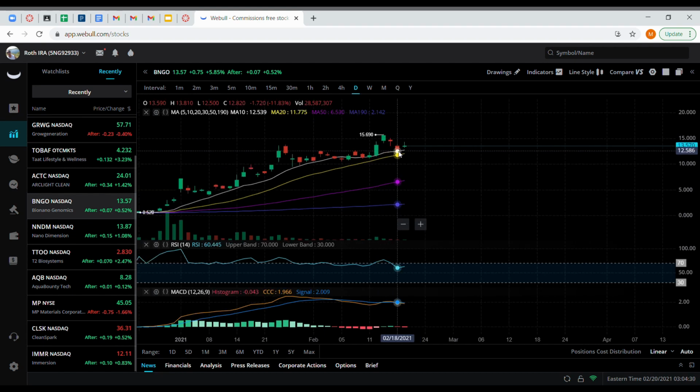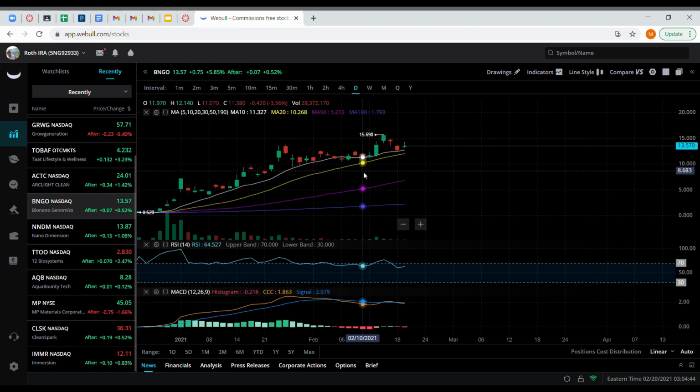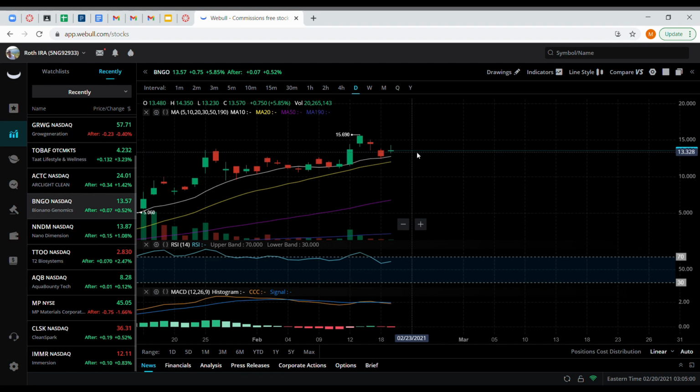Now looking at the trend, you can tell BNGO likes to bounce off the 10-day moving average. So it bounced off there, it bounced off there. Even though it dipped below here, it didn't last long, right? It came right back and then bounced off right here and bounced off here again. So I was saying no, but now looking a lot better for possible entry position for BNGO.